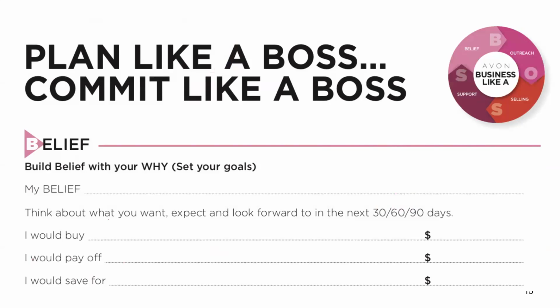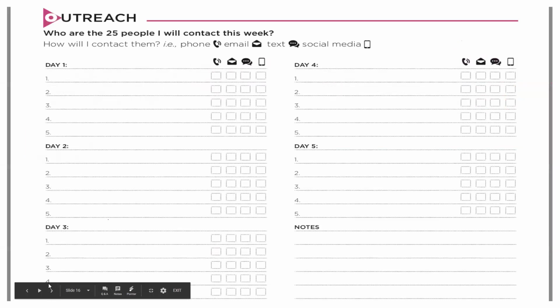What would I buy? What would I pay off? And what would I save for? It's noted that once you have this written down, it's so real to you. If we have it in our head, it doesn't become a reality. So you want to just do these couple steps just for you, so you know where you're working to and what you want to work towards. So you know your goal.